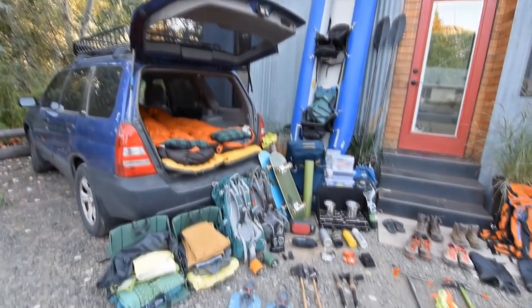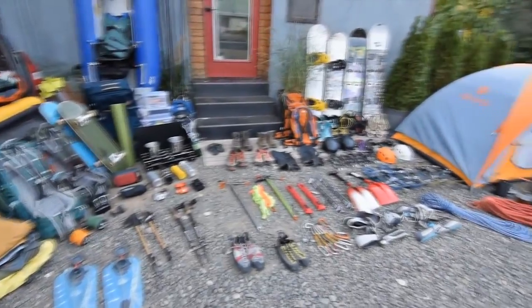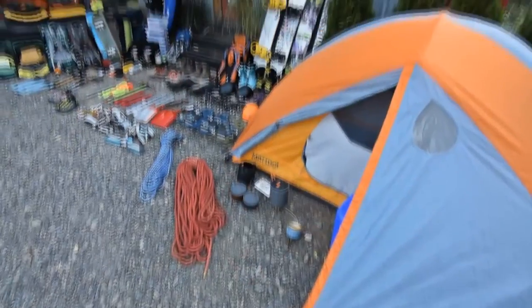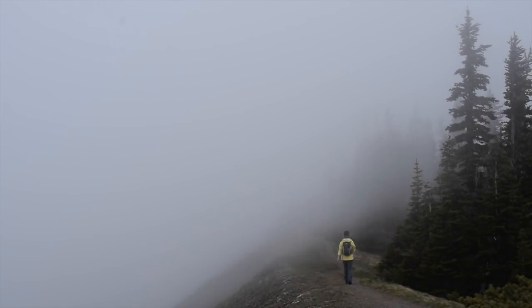Our tiny house base camp on wheels holds everything needed to deploy on another epic adventure at a moment's notice, including a 14-foot tandem inflatable kayak, backpacking and camping gear, climbing and mountaineering gear, snowboarding gear, and additional splitboard setups for winter backcountry exploration. Everyone has their different reasons for venturing into the wild.